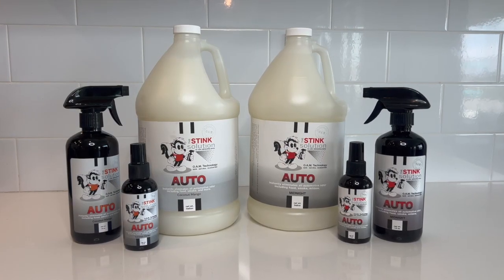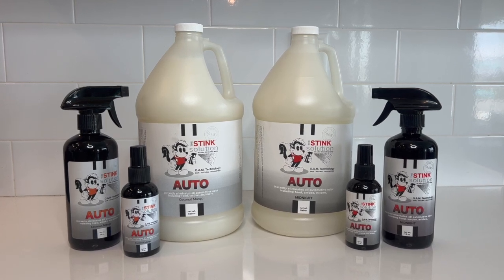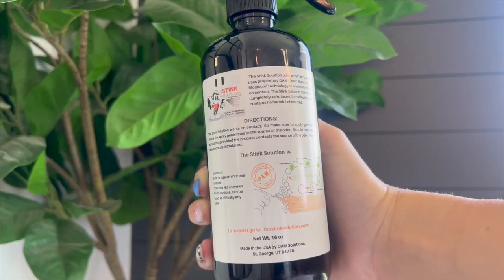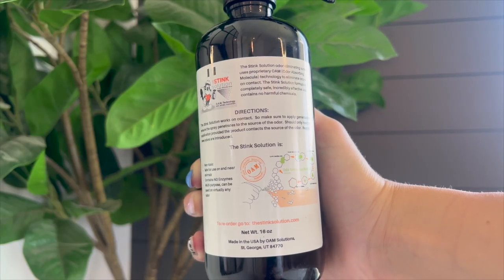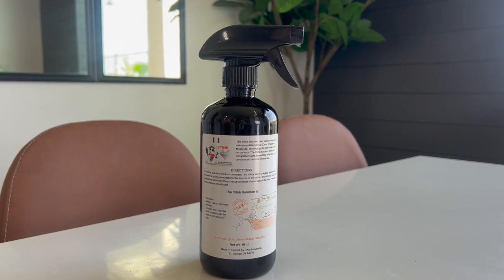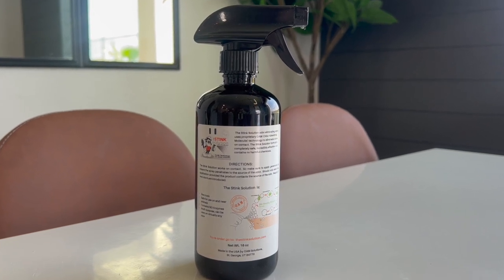Introducing the Stink Solution Auto Odor Eliminating Spray, the revolutionary solution to eliminate unwanted odors from your vehicle. The Stink Solution is powered by OAM technology. This technology is able to identify the odor-causing molecules and neutralize odor instantly upon contact.